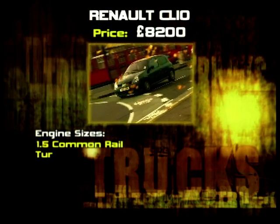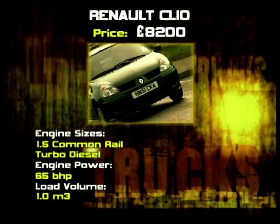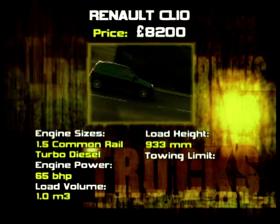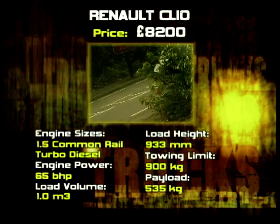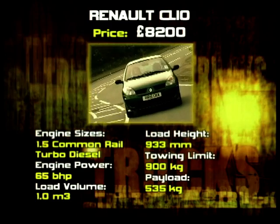Renault's Clio is available with a 1.5 common rail diesel engine with 65 brake horsepower on tap. Load volume is quite disappointing with only 1 cubic metre on offer, although the maximum gross payload is quite good at 535 kilograms.